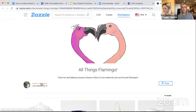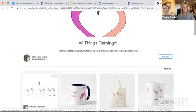Right? These fun and fabulous products feature a flock of cute watercolor pen and ink flamingos. You are the artist, right? So this is why we picked Lee as the last example here. If you're an artist, on this description, you can go crazy, right? You say, these fun and fabulous products feature a flock of cute watercolor pink pen and ink pink flamingos by, and then you put in your name, like by the artist, comma, your name, and then you say, exclusively found through these links on this website. You just milk this, that you are the artist. This is gold, right? This is where artists can have the best time, because they can talk about the fact that they are the exclusive.